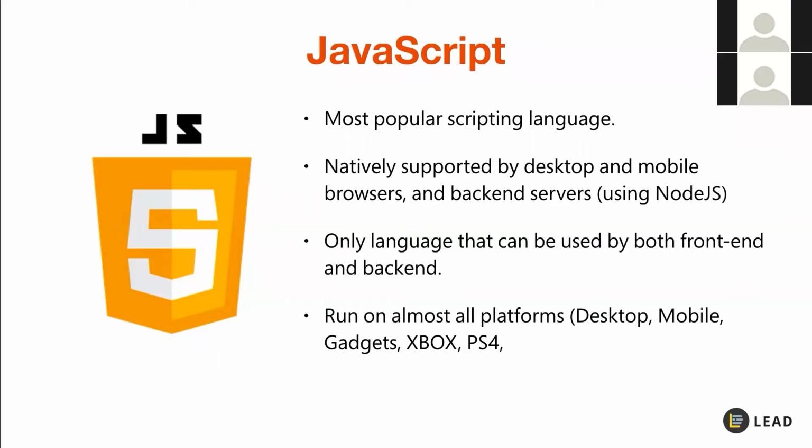Okay, and JavaScript is natively supported by desktop and mobile applications, so mobile browsers. And also, it is the only language that can be used by both front end and back end, supported by Node.js. For this part, you just have to understand that all the platforms you can see on the market, like Xbox, PS4, your desktop, your mobile, your gadgets, even Raspberry Pi IoT devices, all of them can support JavaScript. Long story short, if you don't know which programming language to learn first, learn JavaScript.